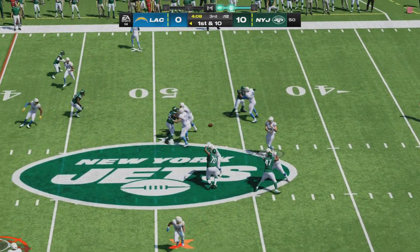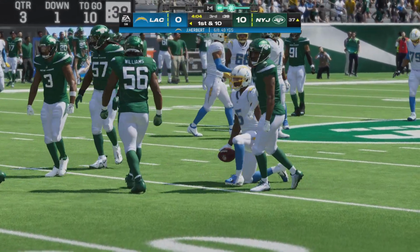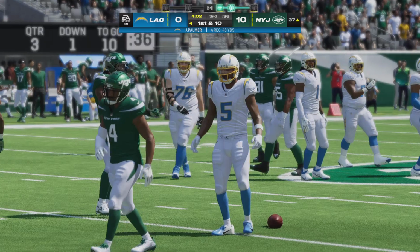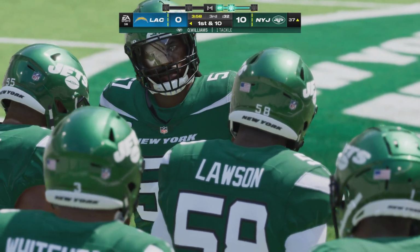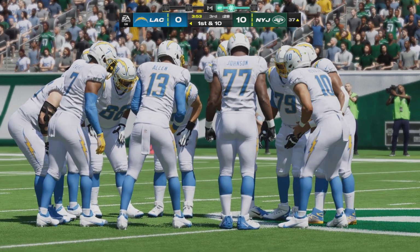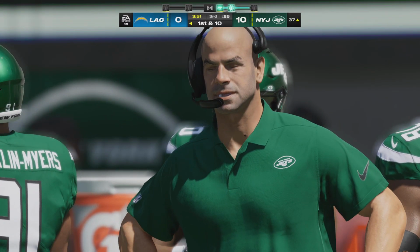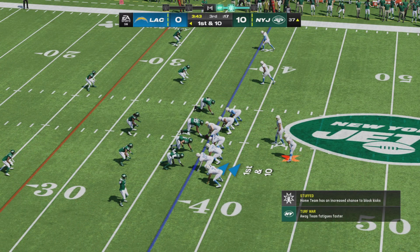From the 50, here's Herbert. That's again complete to Palmer. And he is tackled inside the 40, not quite to the 35. Another connection between the two. This one good for 12 and a 1st down. Well, that's the kind of play that was lacking all the way through the first half. Maybe this can give them a little bit of a spark because they're not out of this game by any stretch.